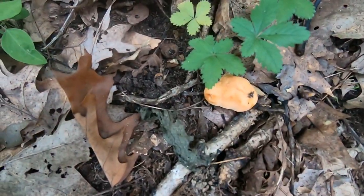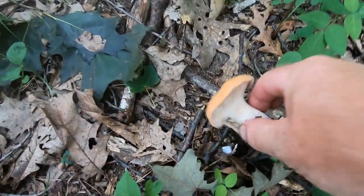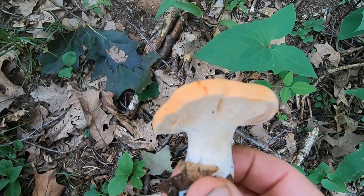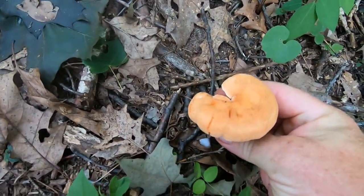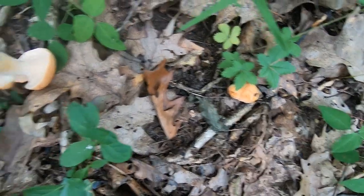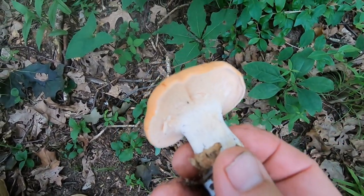This odd-shaped light brown colored mushroom is called a sweet tooth. It's a hydnum species. It does not have gills. It has these spines. Nicknamed the hedgehog mushroom or the sweet tooth. It's actually a quite delicious mushroom. You brush these spines away and cook the cap. Delicious find. Hedgehog mushroom.